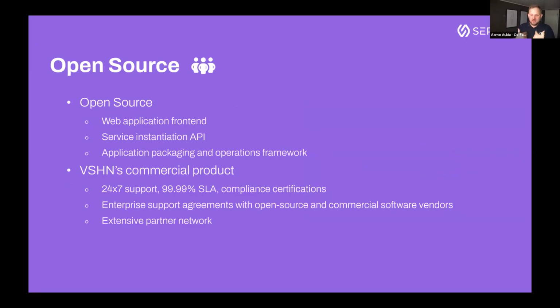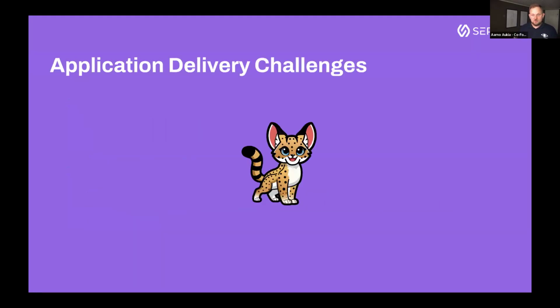And as mentioned, we then add support and SLA. We also add enterprise support agreements with both the open source and the commercial software vendors that are present, so you can have the licenses directly through the marketplace. And then, of course, you have the extensive partner network. So that's stuff that we bring as part of our product. The open source might have some services included, but a partner network is not something that's included by default. And with that, I want to hand over to Tobias and let him talk about the application delivery challenges.